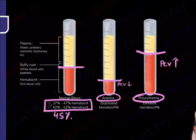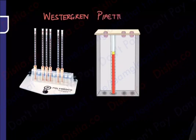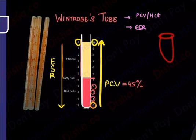Moving on to the next, not only do we analyze Wintrobe tube, there is also something known as Westergren pipette. This you don't do for packed cell volume, this you only do for ESR assessment. First, the two main differences that I just told you. Wintrobe's I was calling it a tube because my concept of a tube is that one side of it is open and one side of it is closed. How does a test tube look? One side is open, one side is closed. So that is a test tube.